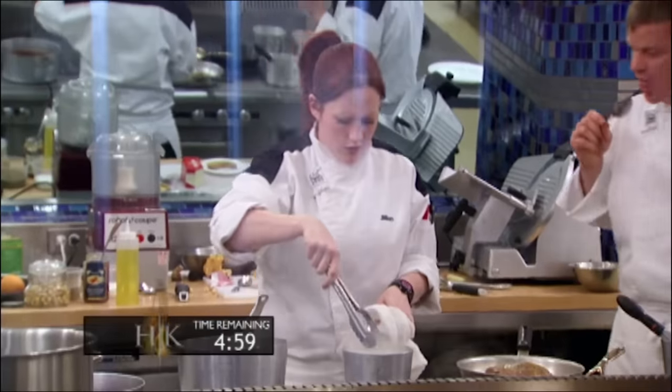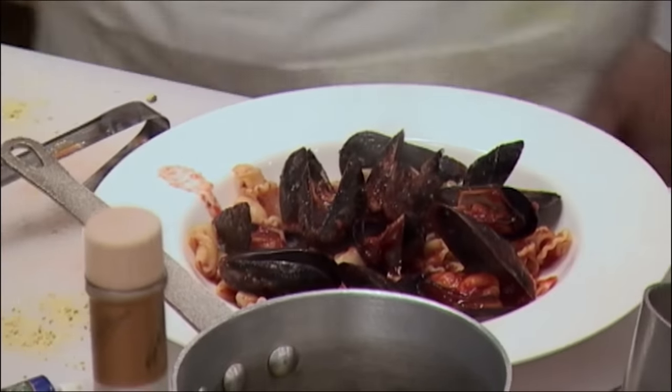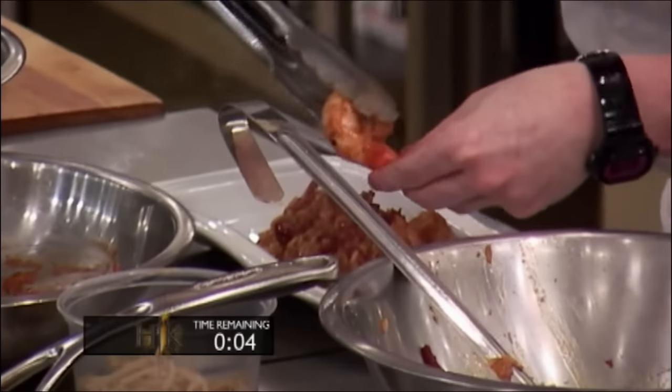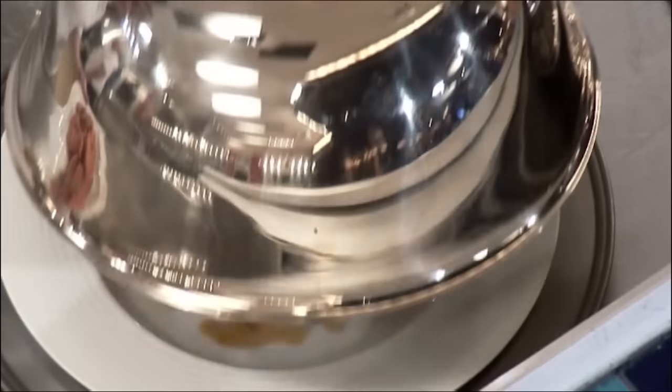5 minutes to go, yes? Shit, beans aren't gonna be done in time. Everyone else's dishes looked immaculate. Last 30. Nice. My dish sucks. 5, 4, 3, 2, 1, and stop.